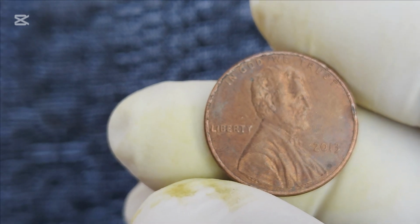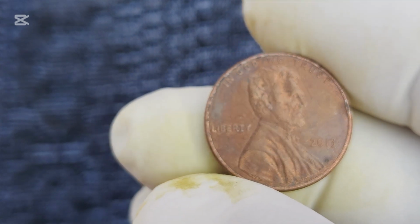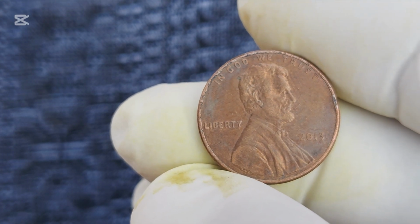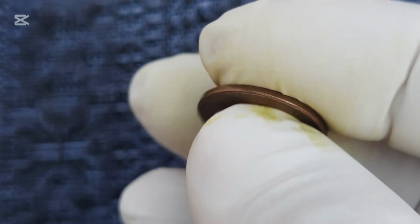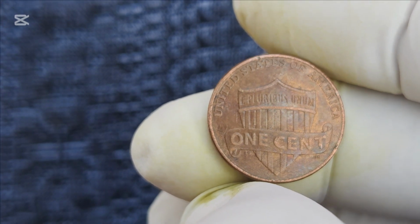Alright, my fellow coin hunters, now is the time to check your pockets, piggy banks, and coin jars. The next big discovery could be sitting right in front of you. Make sure to take a closer look at every 2013 Lincoln penny you find. It could be worth millions.